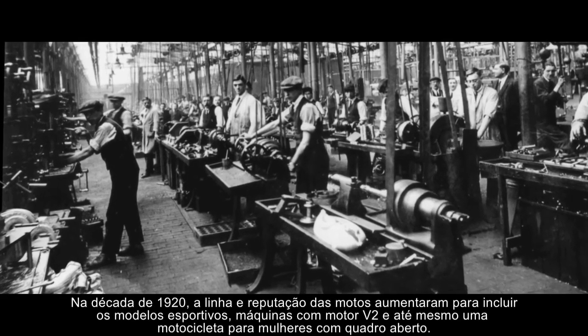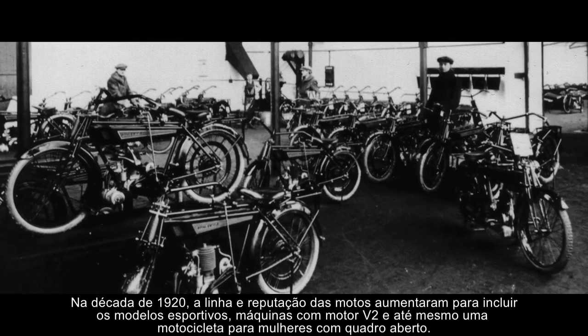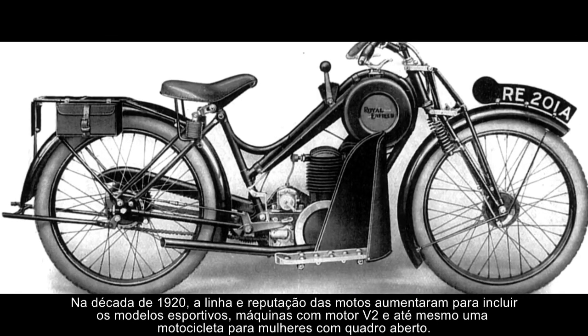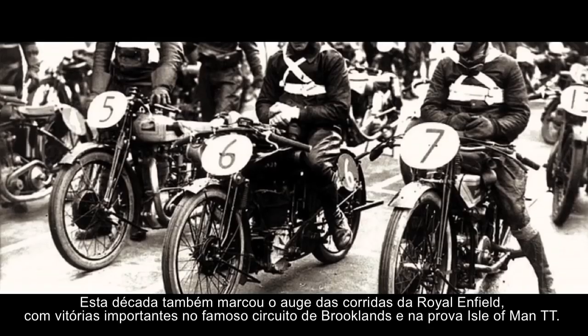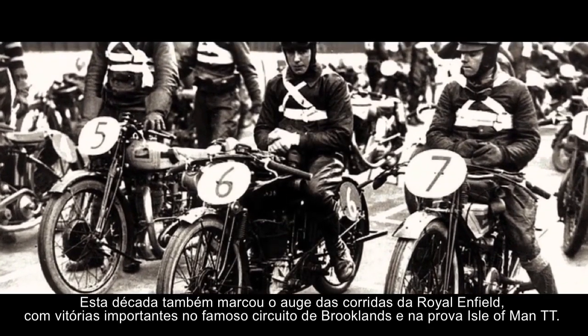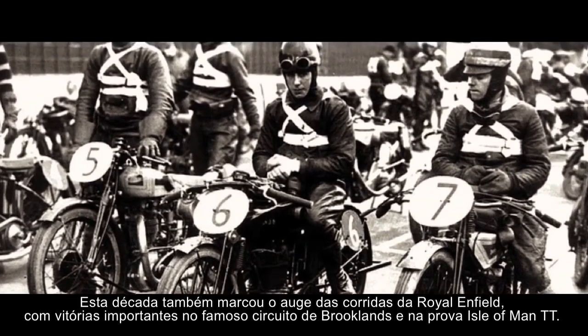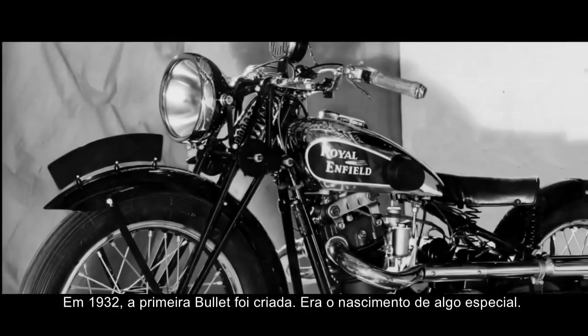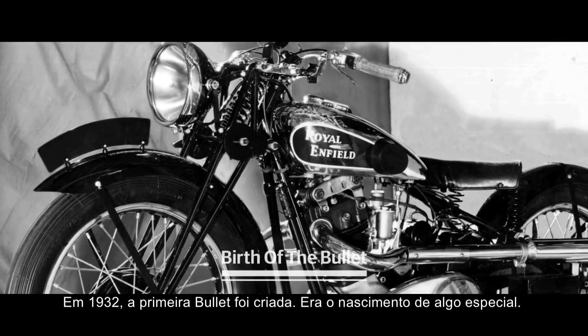By the 1920s, the range and reputation had expanded to include sports models, V-twin machines and even an open-framed ladies' motorcycle. This decade also marked Royal Enfield's racing heyday, with significant successes at the famed Brooklands Circuit and the Isle of Man TT. In 1932, the first Bullet was created.